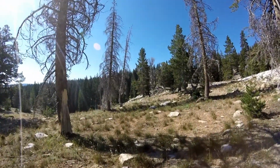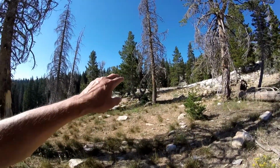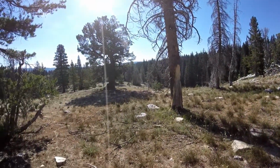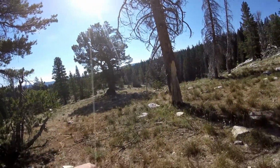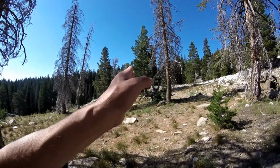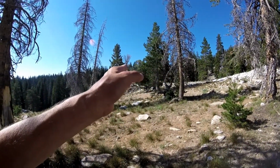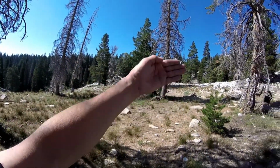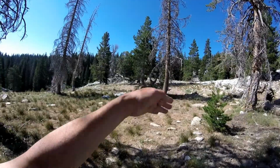So I've got about a mile through forest. I see the lake down there. I'll have to veer down and to the left because I think there's some cliffs on the backside.